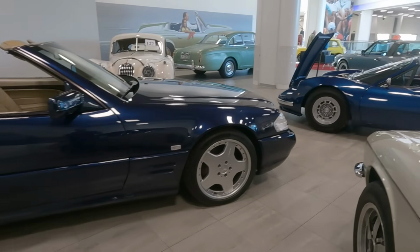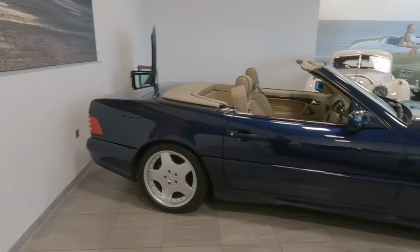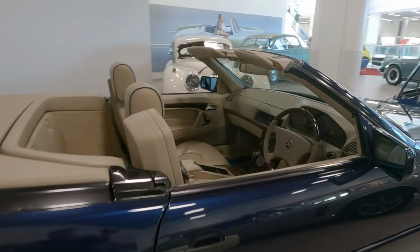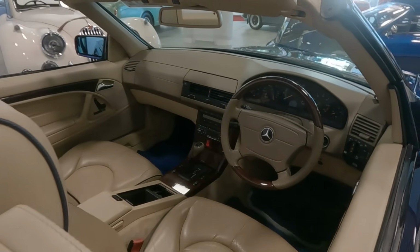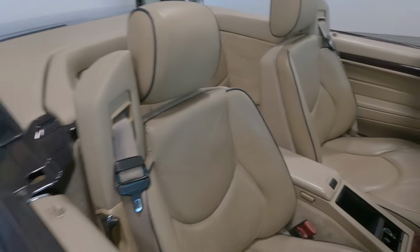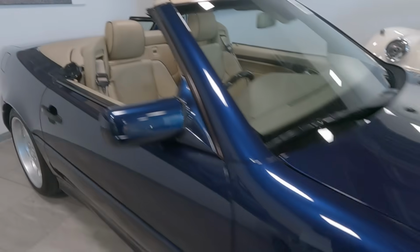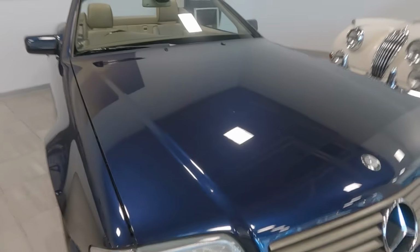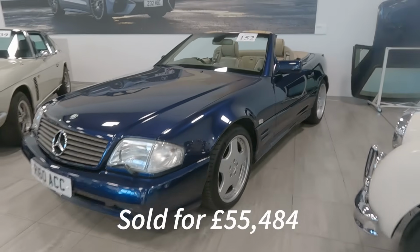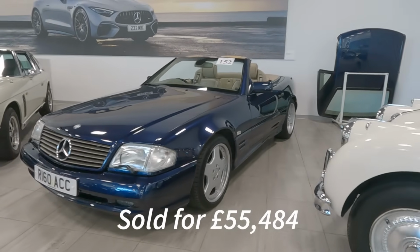So on to this 1997 SL60 AMG. So this is R129 generation, lovely blue with tan leather interior. Another kind of iconic car really, 6 litre V8 in these. Mercedes said 380 horsepower, but most people seem to think they were actually near 410 horsepower or so, so quite a big hike.